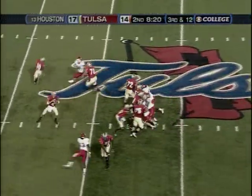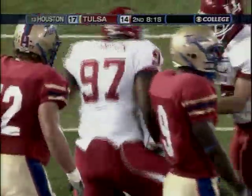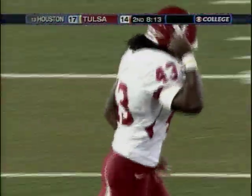Start a man in motion. Kinney gonna pass. Look out, Tyrell Graham. Down he goes. Tyrell's got the sack from the near sideline. And the Cougars are gonna get the ball back.